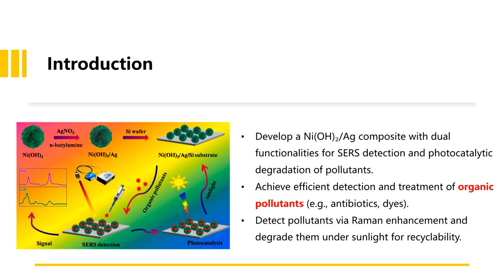In the introduction, this work aimed to design a difunctional material that can both detect and degrade pollutants. By combining surface-enhanced Raman scattering with photocatalytic activity, we can achieve both trace detection and efficient removal of contaminants like antibiotics and dyes.